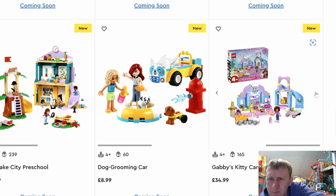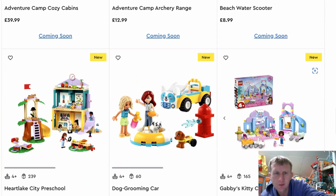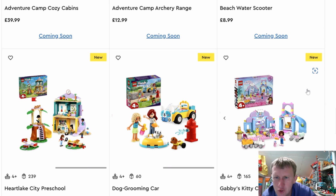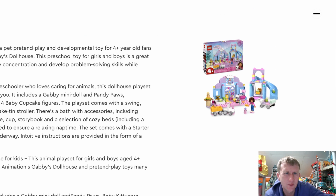No. So this is something completely different. This is obviously a new. So I was assuming that these were. So that is Friends. That is Friends. So we now have a new theme. Lego Gabby's Dollhouse. If you know what this is under. What is this?